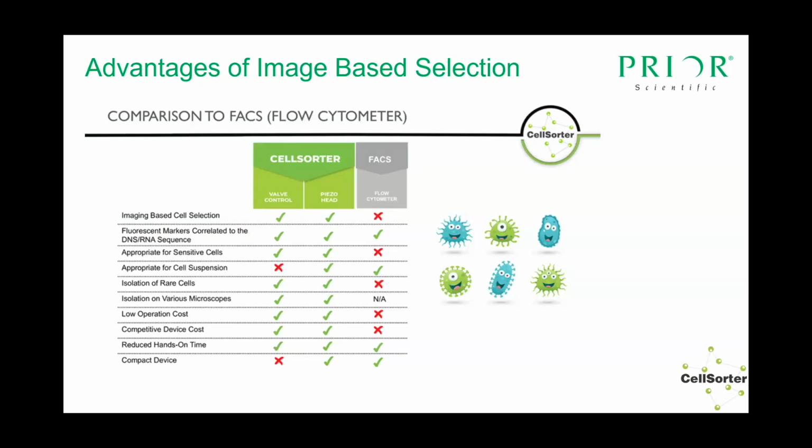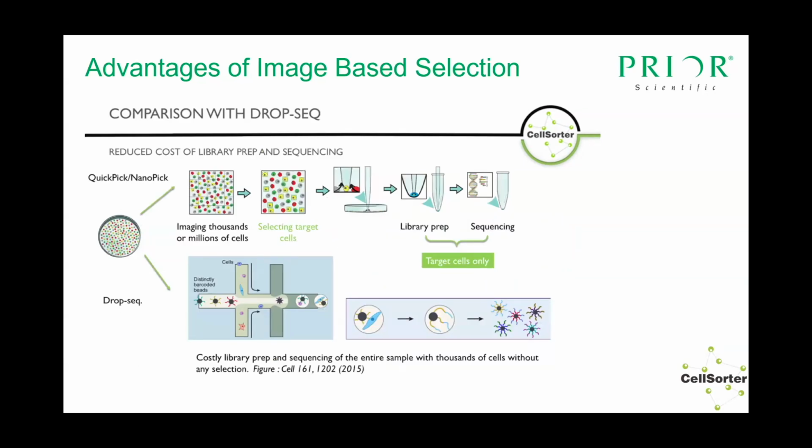The advantages of image-based selection over other selection methods go like this. Compared to flow cytometry, the Nanopic 1000 from Cell Sorter allows you to really select cells based on phenotype and viability, and it allows you to pick out rare cells from a sample rather than relying purely on a fluorescent signal to select cells. You can actually observe many more characteristics about the cell before isolating it to be cultured. And in comparison to DropSeq, because you're making very specific decisions about what cells you culture up front, you're only creating libraries out of the target cells that you're interested in, rather than wasting a lot of materials and reagents in creating an extremely large library, the majority of which you might never use.